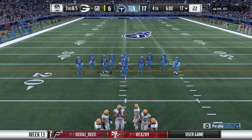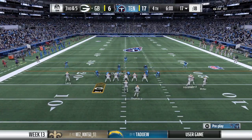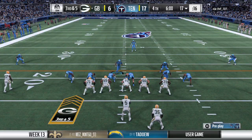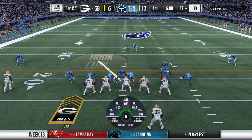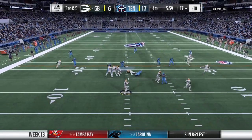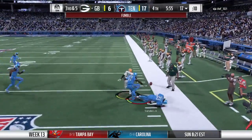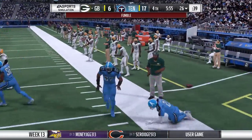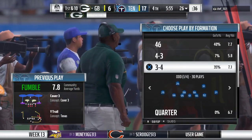The Packers on 3rd down. They've only converted once in 4 tries. This will be 3rd and 5. Let's go. Green 39. Green 39. They'll look to throw. He's going to find his running back. It's complete. And the ball is knocked out, but this will fortunately wind up out of bounds.